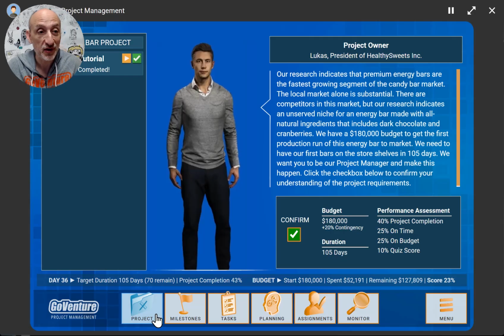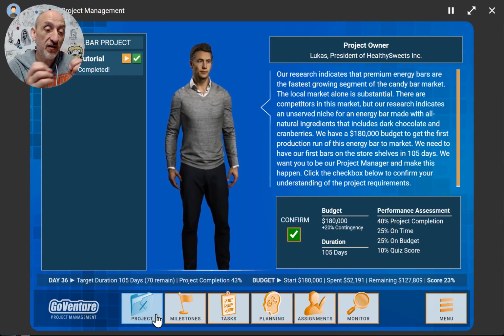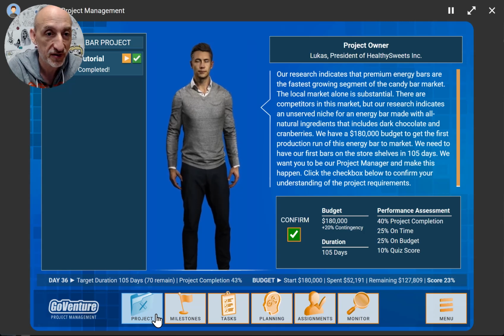So unlike traditional learning, where a whole bunch of stuff is thrown at you all at once, here it's all very bite-sized. We call it micro-learning. You learn a little bit, terminology, concepts, and then you apply them in the simulation. So now you can experience them in context, you can remember them better, you become confident in them, and then you move on to the next thing.